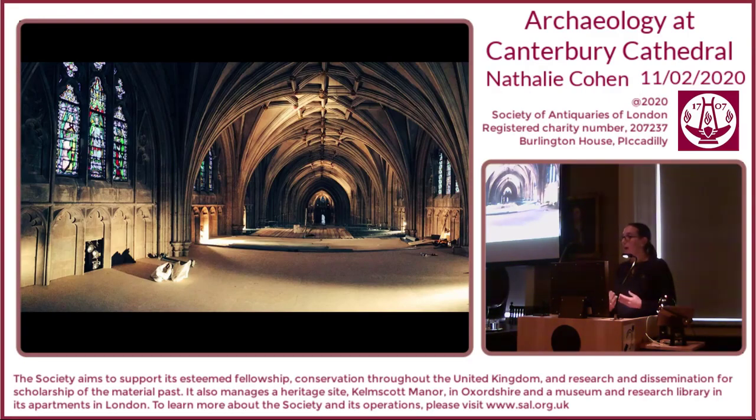So here we are up on the top of the safety deck, and we are looking at the nave vaults. So an amazing opportunity to get up close and personal with that part of the late 14th, early 15th century building. And obviously an opportunity to undertake conservation work, repair work, and a huge amount of recording.